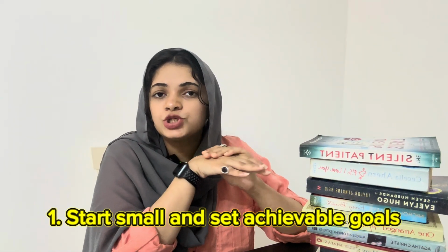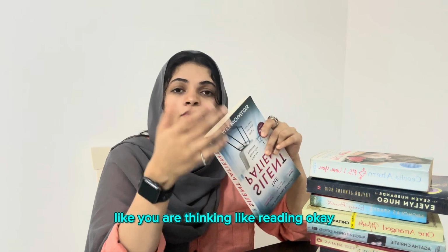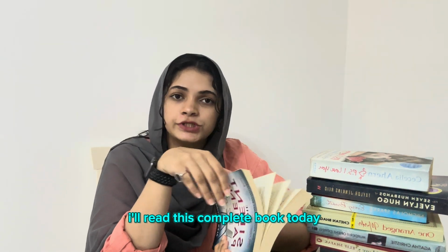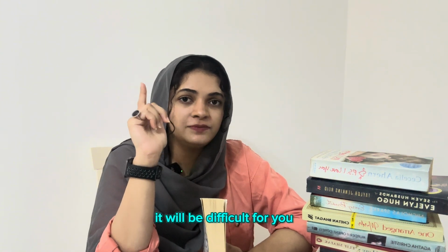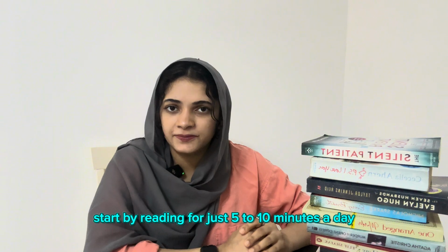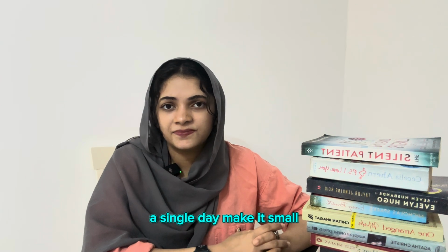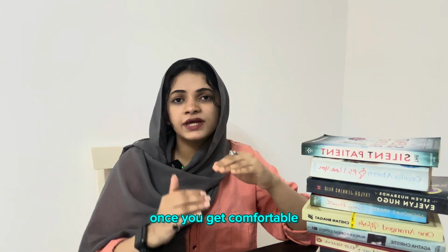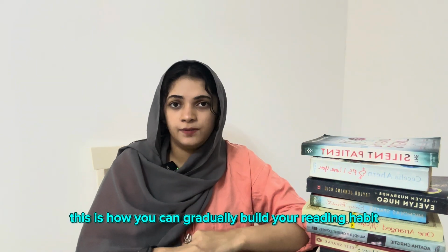Here's how. First one, start small and set achievable goals. Don't aim to read a whole book in one day. Like you are thinking, okay, I'll read this complete book today. Anyone can get bored after some time. If you are planning to read a very thick book in a single day, it will be difficult for you. So what you should do is start by reading for just 5 to 10 minutes a day. Or set a goal to read a single page or a short story a day. Make it small. Once you get comfortable, increase your reading time or the content. If you are reading 1 page, start reading 2 pages. So this is how you can gradually build your reading habit.